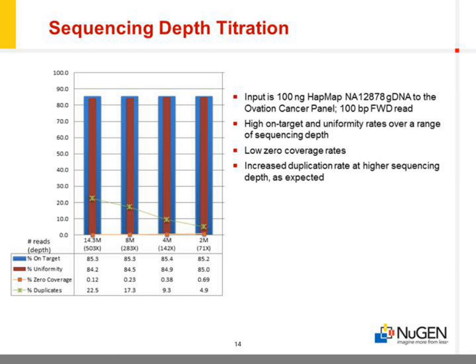This is using fresh DNA. So if you look at the on-target and uniformity metrics, those remain constant across the different read depths. The percent of duplicate reads obviously decreases as you are doing fewer reads. And the percent zero coverage shows a very slight increase as you step down the number of reads you're looking at. But what I want to point out here is that even at only 70x coverage, there's fewer than 1% of your target regions that are not getting sequenced. And when you're increasing that up to 500x coverage, it's about 0.1% of the target regions that drop out.